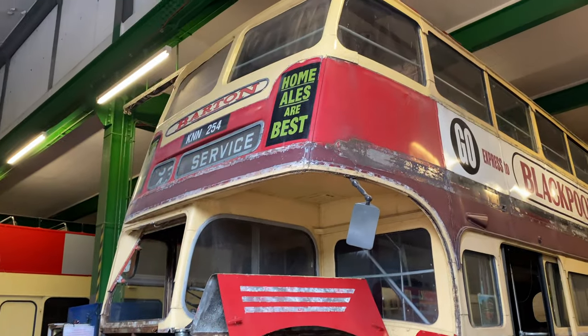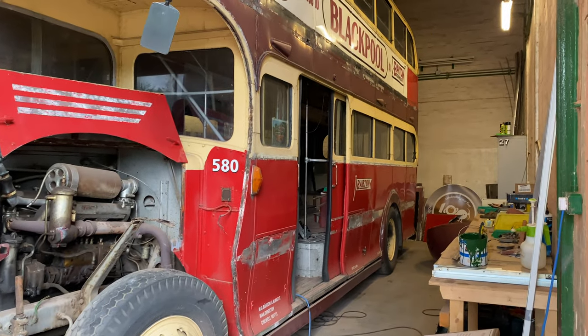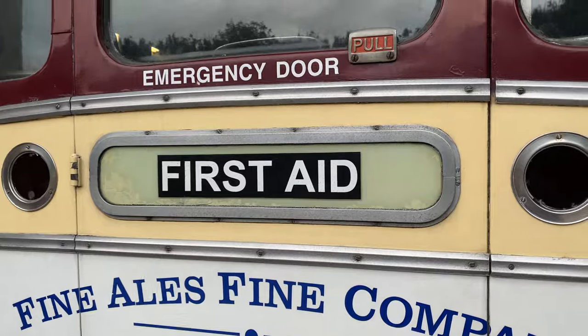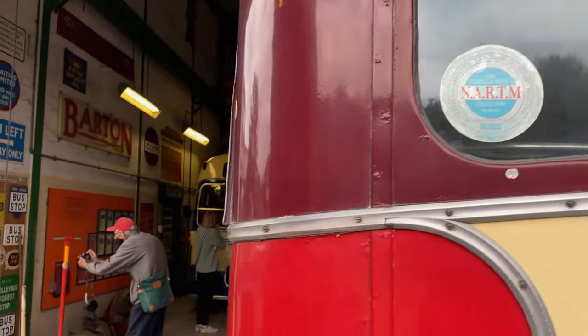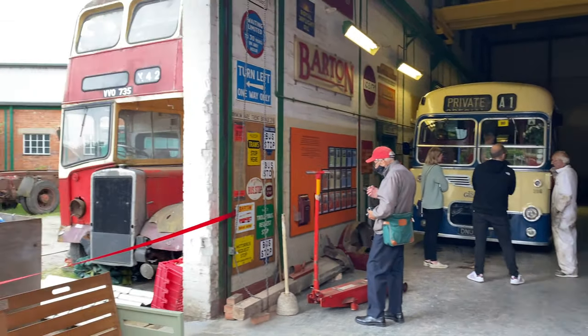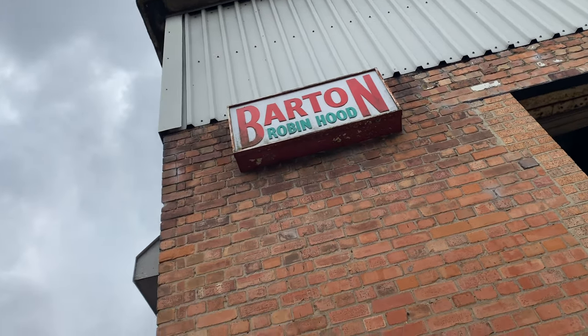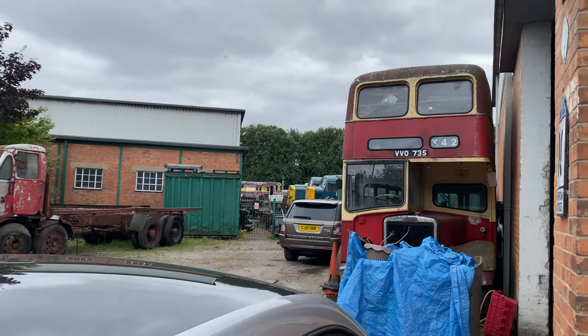Look at this. Look at that Barton bus. The engine. Look at the doors on them. Nice. Parcels carried, first aid. Look at that. Midland General. Barton Robin Hood. Look, there's that away over there.